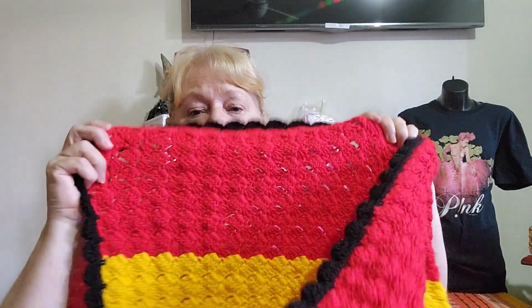So this is made with Carnival 8-ply from a big department store. It's just their standard acrylic yarn, but it is a good quality, and it's lovely and soft. So I'll donate that tomorrow to Crochet for Cancer.